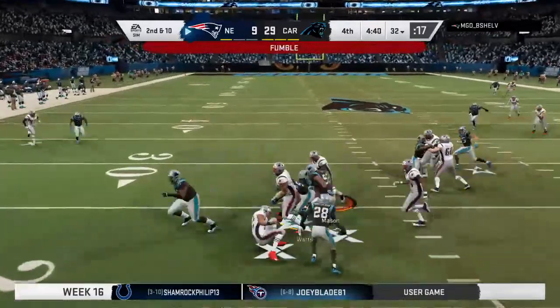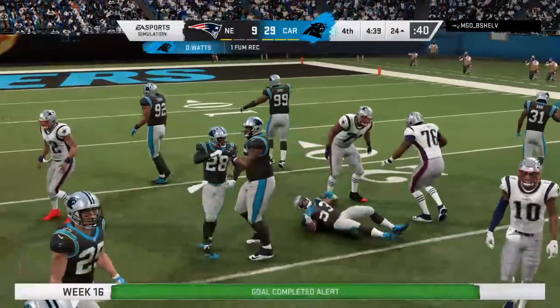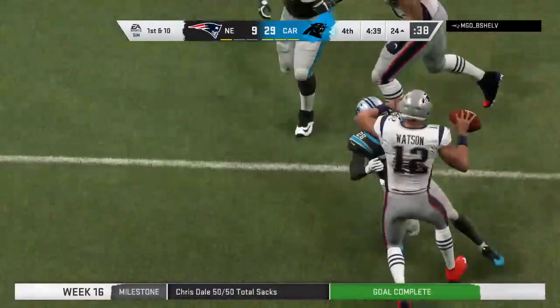Oh, the ball is out. Watson lost it, and it's picked up by the Panthers. And they have the football and will take over at the 24-yard line.